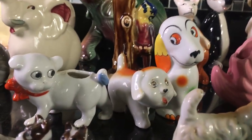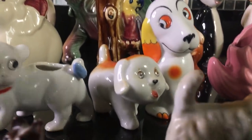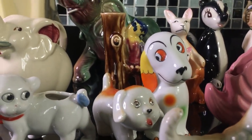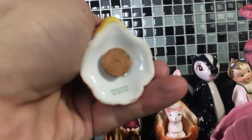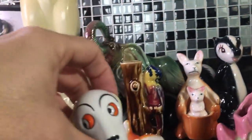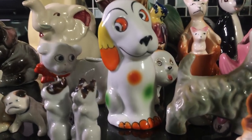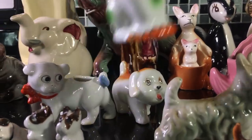Now, these three are typical 1930s style Japan, and they are so funny. Look at the impish look on this guy right here, as if he is up to something. And I love the coloring on him. He is a salt and pepper shaker, I'm sorry. So he's missing his mate. And this one, again, is made in Japan. But when you display him like that, you really can't see the holes. So you could use him like that. Typical of the 30s. I really like that guy a lot.